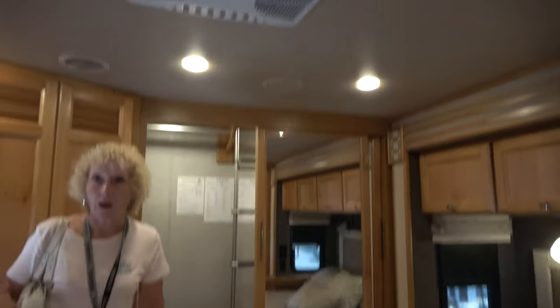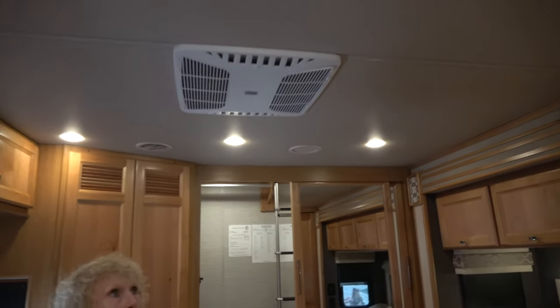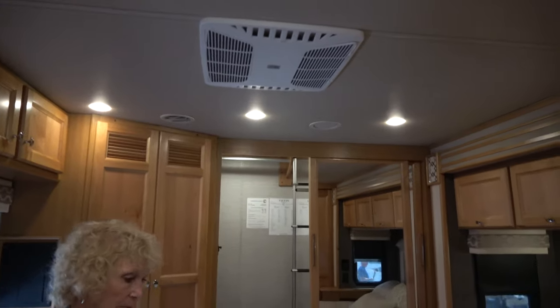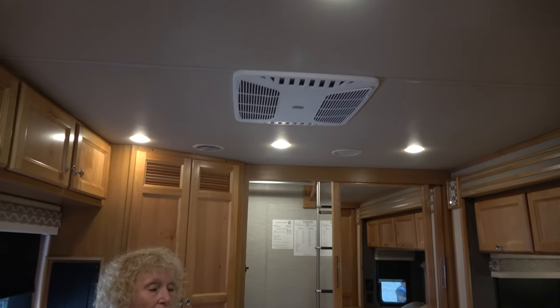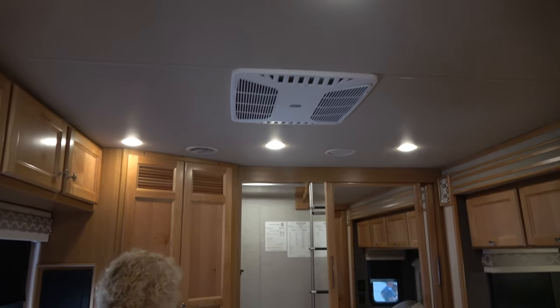Now this, it doesn't have ducted, well it does have ducted air, I guess. Yeah, it does. I mean, the air conditioning ducting here. I just thought that's kind of odd that it has that white thing in the middle of the roof. Oh. You think you could have blended that in a little bit? Yeah.